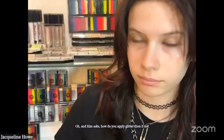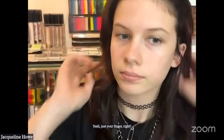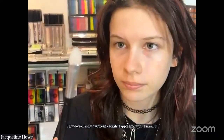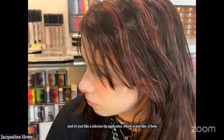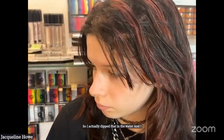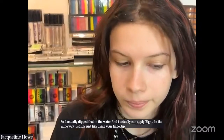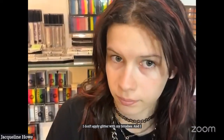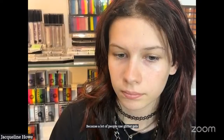Kim asks, how do you apply glitter then if not with a brush? I apply glitter with, I mean, I used my fingertips that time, but this is our applicator, a silicone tip applicator, which feels just like your fingertip. I dip that in the water, and I can apply glitter the same way, just like using your fingertip. I don't apply glitter with my brushes, and I think what you're referring to is glitter gels, because a lot of people use glitter gels and apply them with brushes.